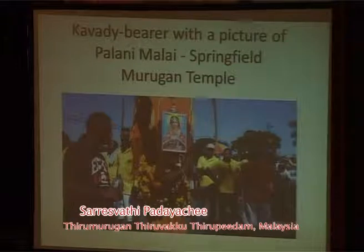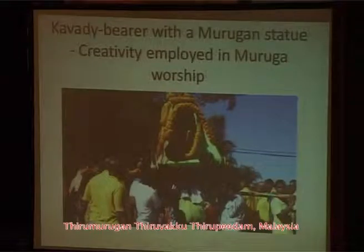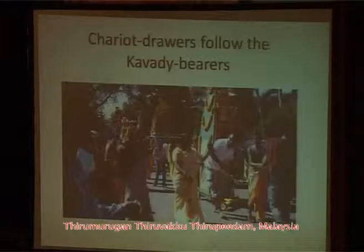And here I want to mention that the only temple in South Africa that is built on a hill is the Springfield Sri Siva Subramania Temple. It's a unique temple. It has one of the most beautiful, the Springfield Murugan is also another beautiful aspect of Lord Murugan. Kavadi bearer with a Murugan statue. And of course, the creativity employed in Muruga worship.